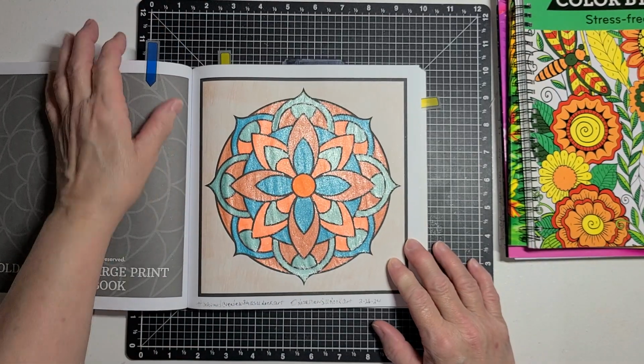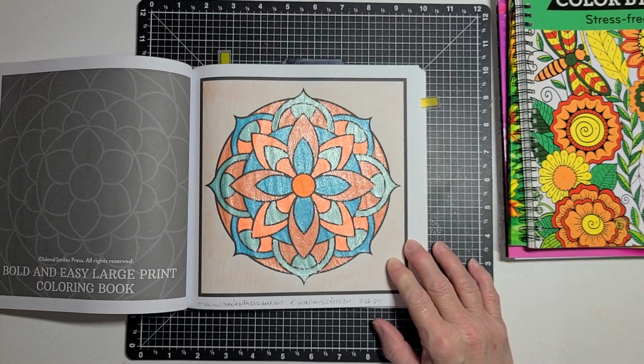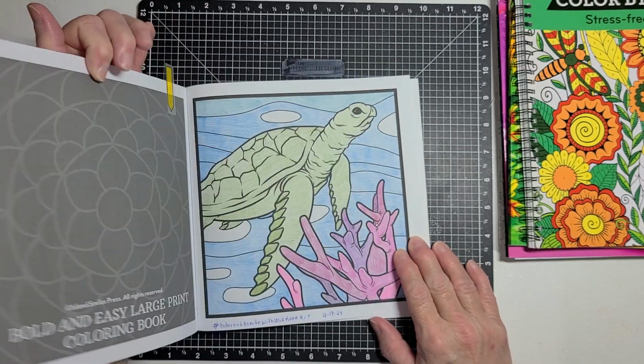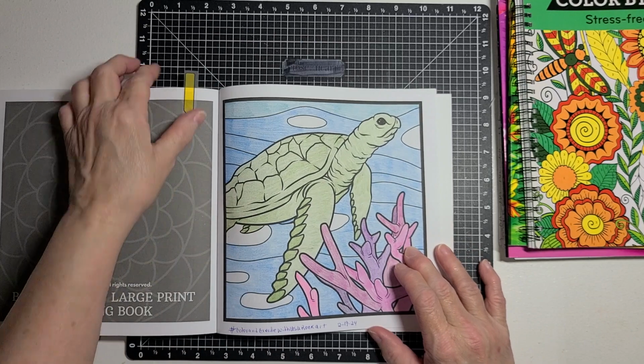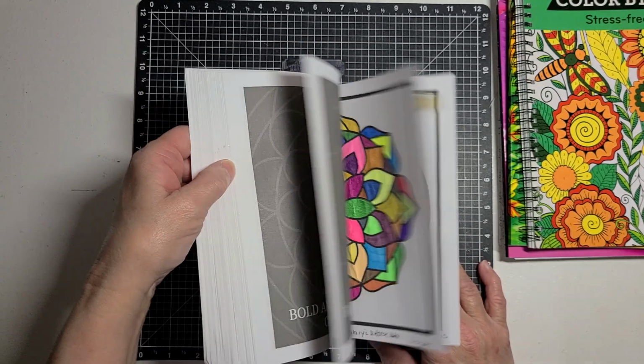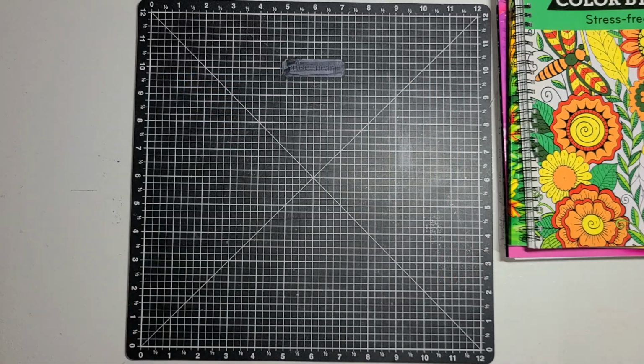And this one was the 26th of February. And this one was the 19th of February. This other tab is for next week, so it doesn't go in this counting.